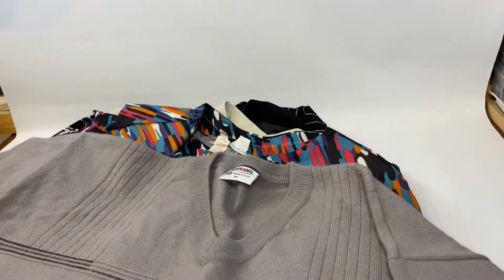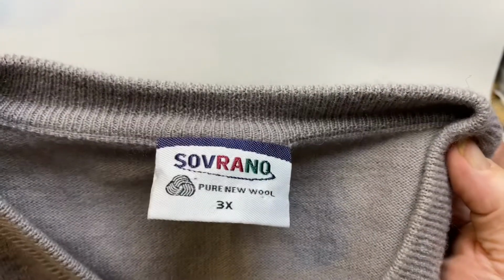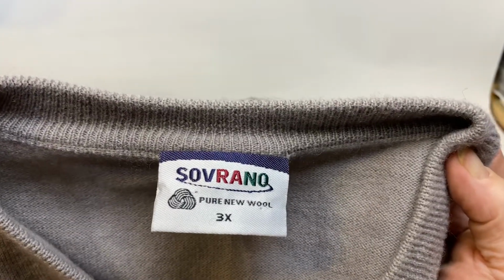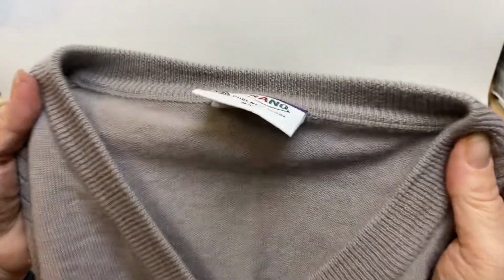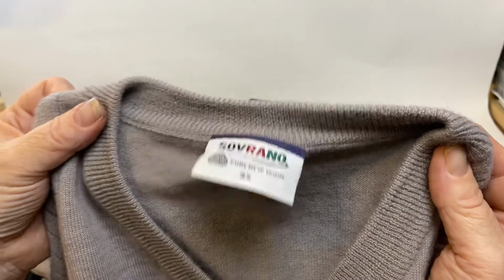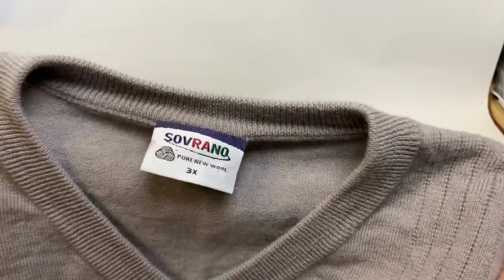Then we've got a Sovrano is the brand, 3X pure new wool jumper. Again, a brand I haven't had before, something a bit different. And I really picked this one up because I just thought I really haven't done much in men's knitwear, so it'll be nice to have a bit of explorer in that area.